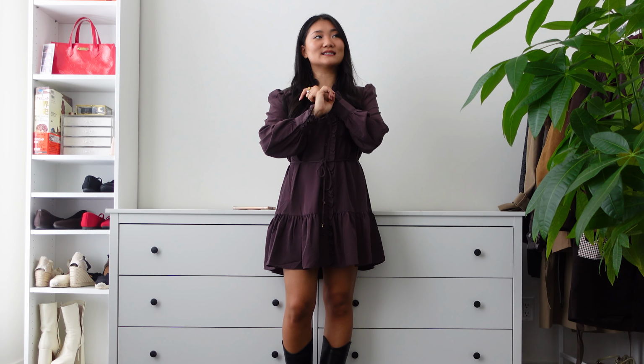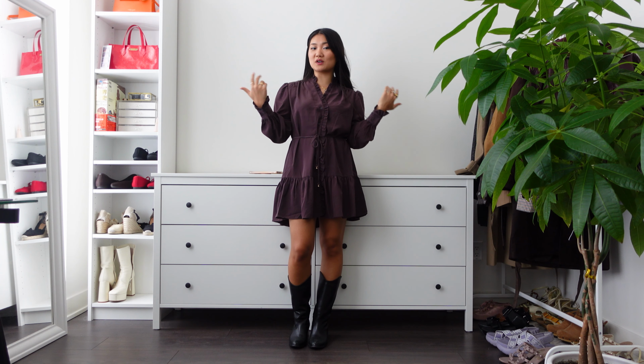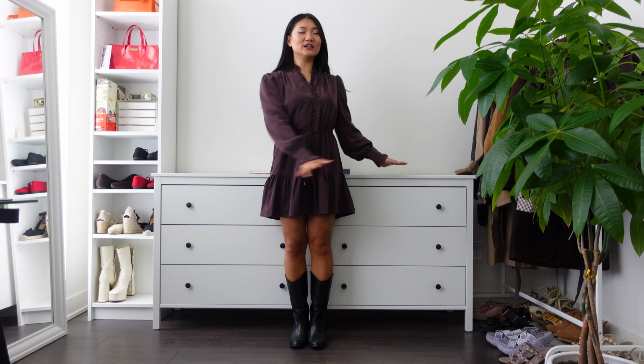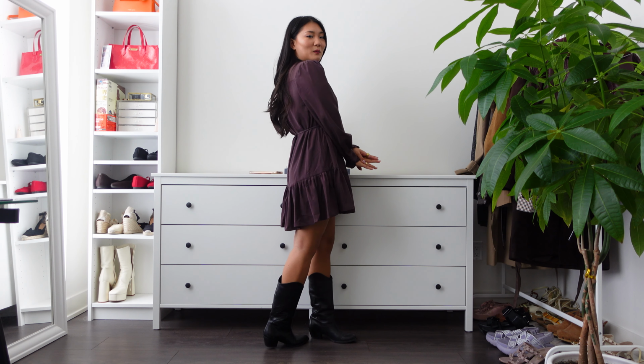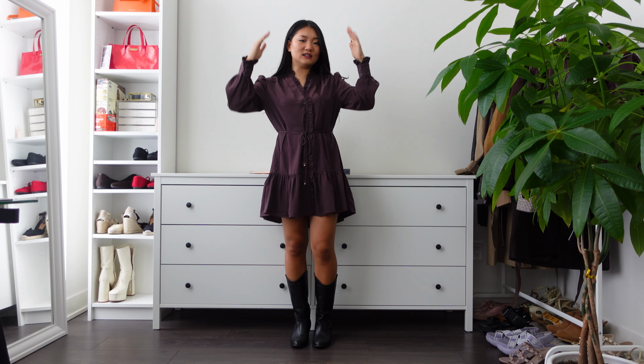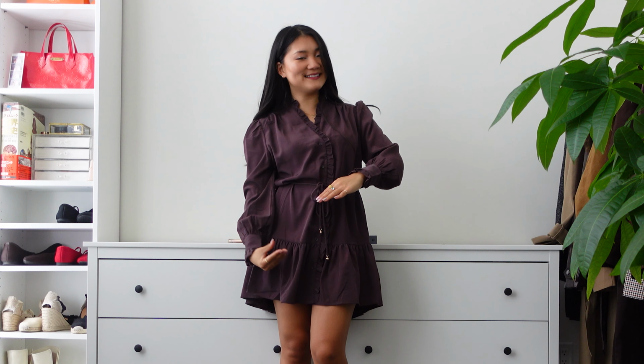I tried it in size small, which is my usual size, and I thought, why not try a size smaller, because that was pretty oversized. It still worked out, but pretty oversized. This is a size smaller, and I think it fits much better on my body because I am petite in terms of length and height. I think it looks a lot better.